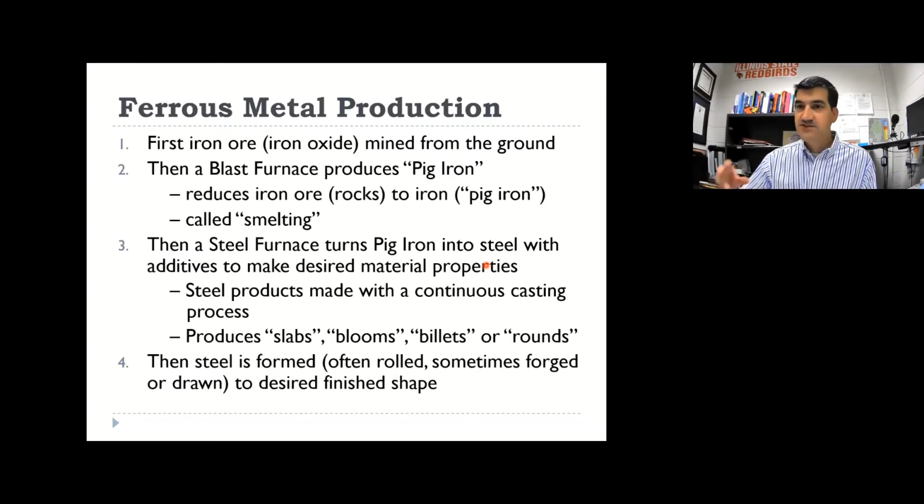It produces these final products. I'll show you pictures of these: either slabs or blooms or billets or rounds are the most common final products out of the steel furnace. And then we form it into the final shape. Oftentimes we roll it. It's a progressive rolling, step by step by step. You roll it into what you want your final product to look like.